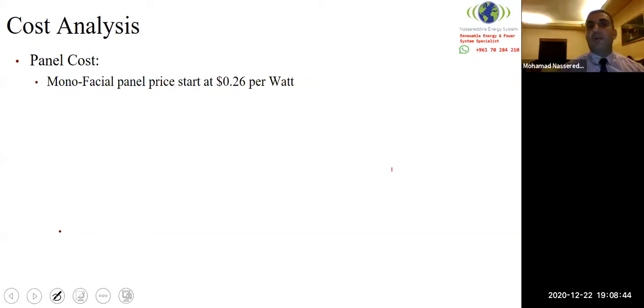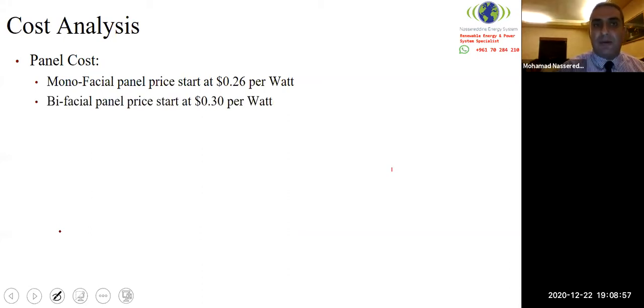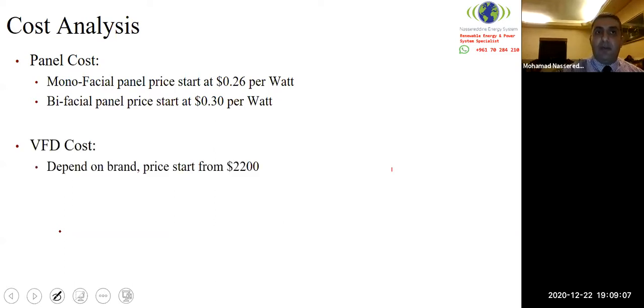The cost will change. Also, the thickness of your aluminium frame. Is it 30 millimeters, 45 millimeters? All this will add to the cost. The thickness of your glass. All this will add cost to your panel. Bifacial panel, also depending on the manufacturer, will start at around 30 cents per watt. VFD cost, depending on the brand and price, let's say for 50 kilowatt. If you want to go to a Chinese manufacturer or Hong Kong, maybe you can source it for 1,500, 1,600, you import it for 2,200, 3,000. If you go to ABB, maybe 7,000, 8,000, to Schneider, depending on your budget.